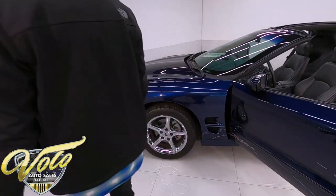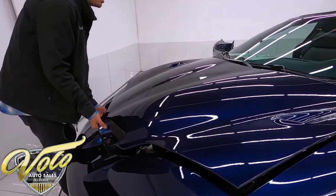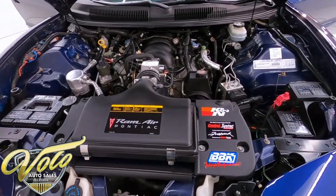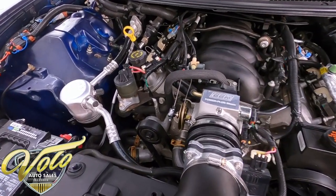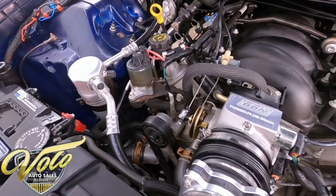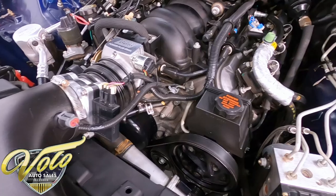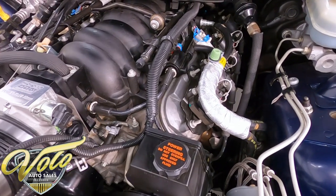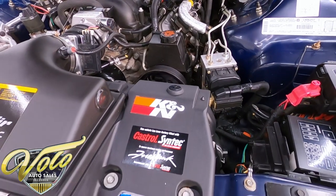Under the hood is that 5.7 liter V8. All right, these engines produced 327 horsepower, 345 pound-feet of torque, do a 0 to 60 in 5.3 seconds, and was comparable to the Mercedes-Benz CL600 and the Bentley Continental R for a fraction of the price.